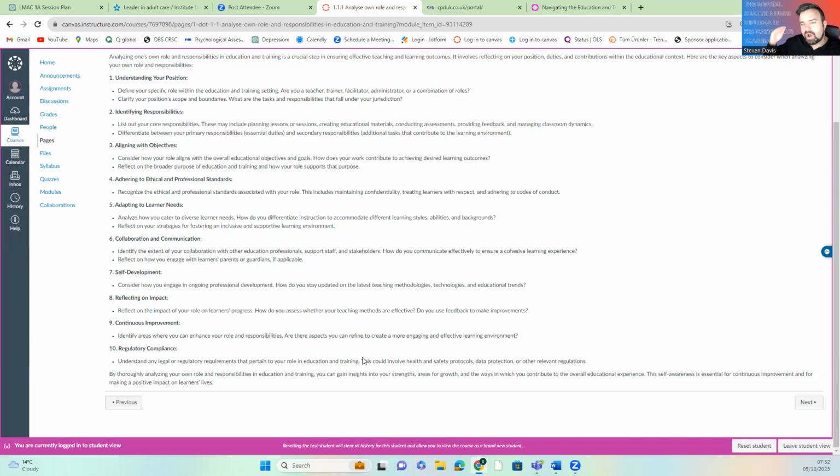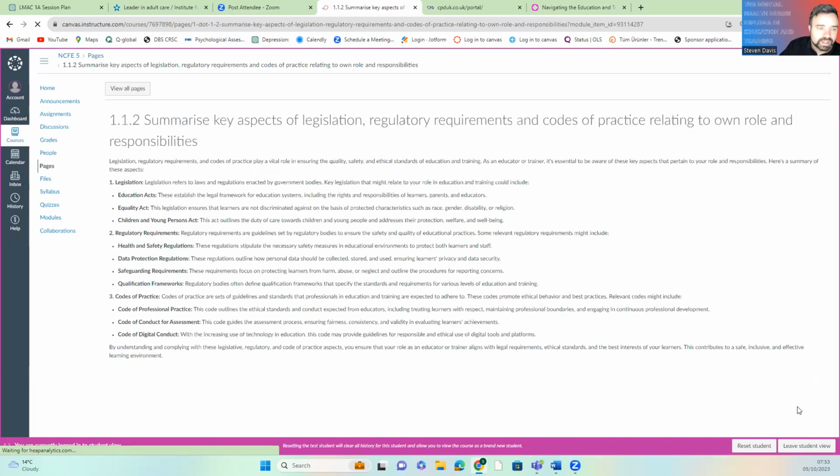So after your teaching and learning sessions, you should be showing some kind of reflective practice at the end of that. And reflective practice is obviously really important. And as we go through this, you'll be seeing things like Gibbs and Rolfe and all of that lot. And then obviously regulatory requirements. So two lots of regulatory requirements. You've got your Ofsted and then your normal sector stuff.